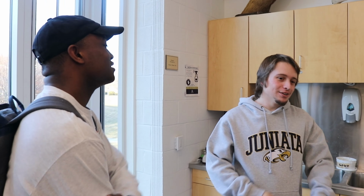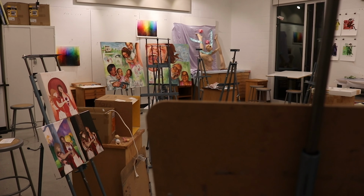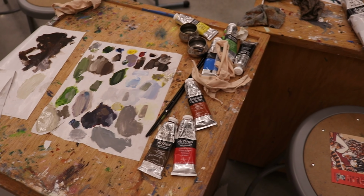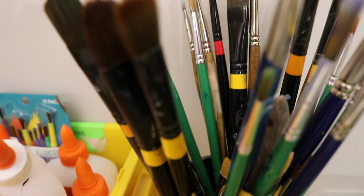Well, I actually took beginning painting in here, which was my first time painting since middle school. Or even elementary school, maybe. But you learn a variety of oil painting techniques, like underpainting, how to spread the paint, how to mix it, how to get the consistency right with the oil. Overall, good stuff to learn, fun class.